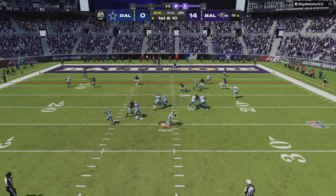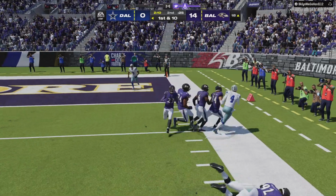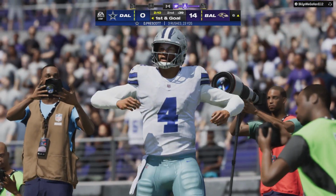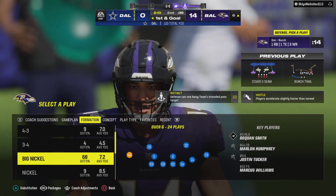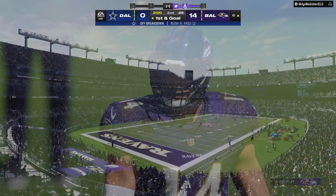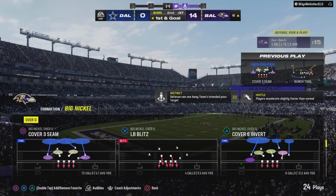From the red zone now, Prescott flushed out right. And he'll be out of bounds about a half to a full yard shy of the 5. A nifty bit of scrambling there. 12 yards, first down. 2 minutes to play, first half. It's 14-0.